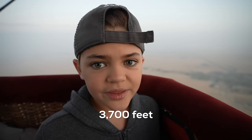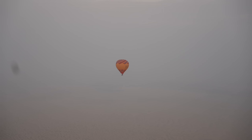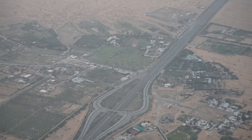Right now we are 3,700 feet in altitude. Yeah, maybe there are a lot of other balloons flying around up here, but we're the highest. And the sun, oh, we turned around. How funny, the sun is over there now. It used to be right behind me. Oh, so pretty coming up.